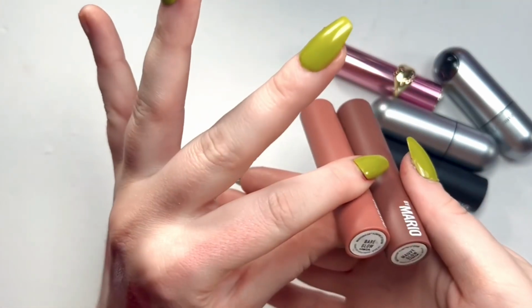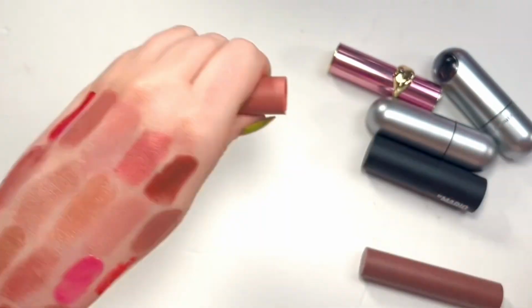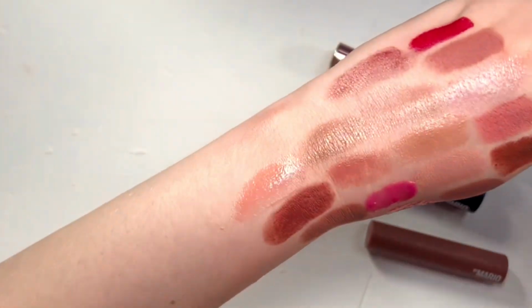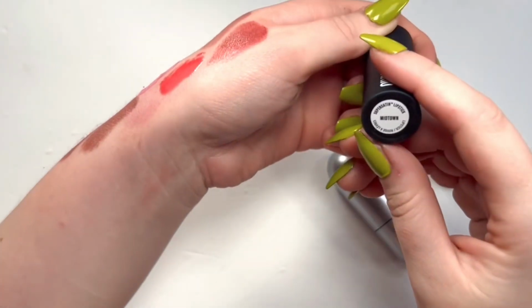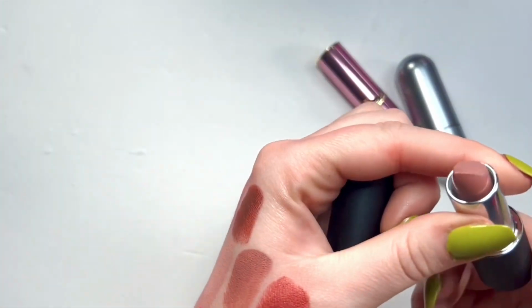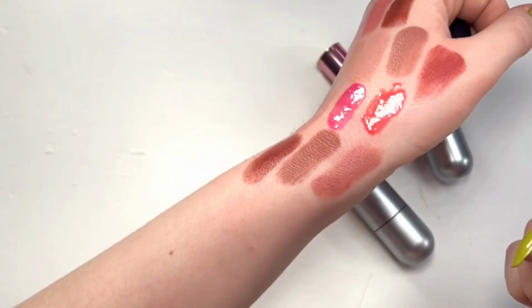These are the Moisture Glow Plumping Lip Serum from Makeup by Mario. I have Bare Glow. I really love these, but I have not reached for them in some time. Then we have the Makeup by Mario Super Satin Lipstick in the shade Midtown. Now this formula I really like and enjoy. I like the shade.